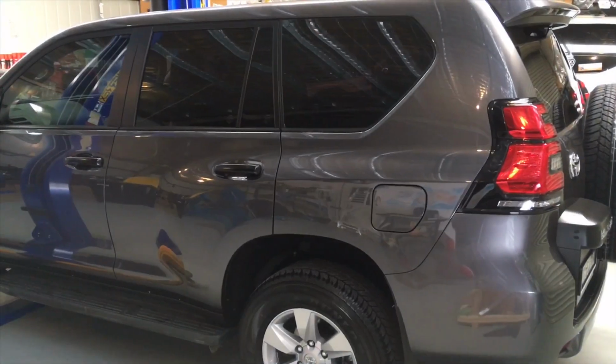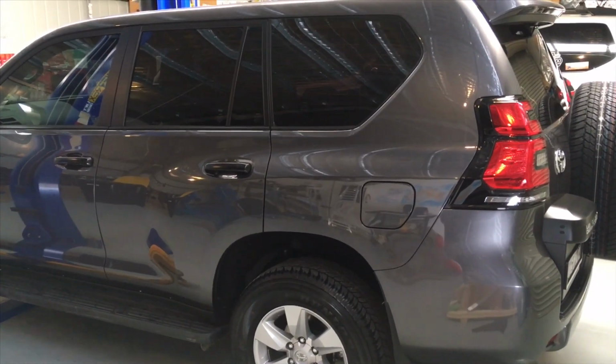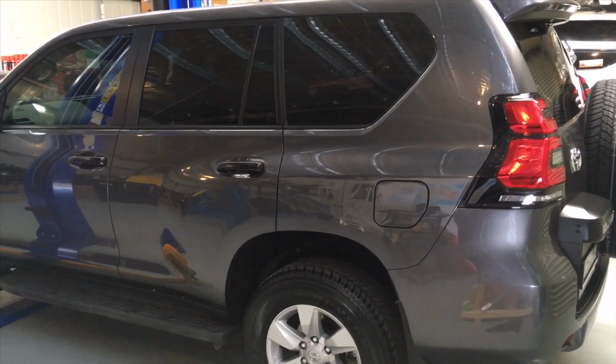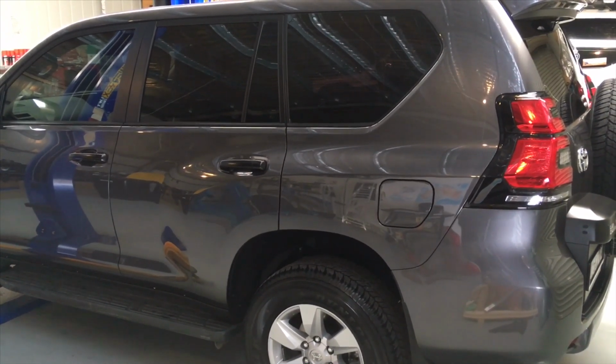We just had the windows tinted by Daniel, the Tintmobile. Been using him for a long time, as I mentioned earlier in the video. Awesome guy, awesome service, awesome job, and good value for money. So what else do you want? Hopefully you got his phone number there. If not, just backtrack and his details are there.